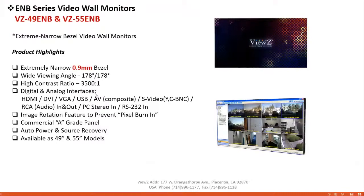Digital and analog interfaces, so HDMI, DVI, as well as VGA, AV connections, so composite, S-video, RCA. So there are a lot of analog interfaces as well. And RCA is also in and out for audio. And the PC stereo in, and also RS-232 in for RS-232 connection, if you need to do any kind of a serial connection between the monitors, that is.